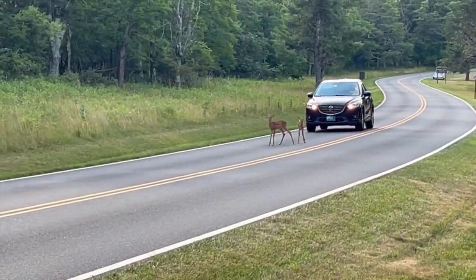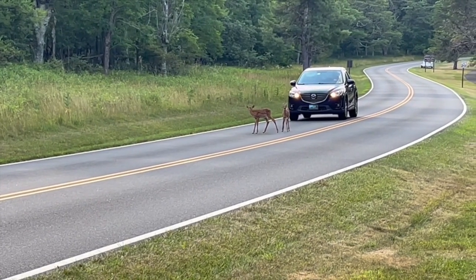Got a little traffic jam in Shenandoah National Park. Big Meadows traffic jam.